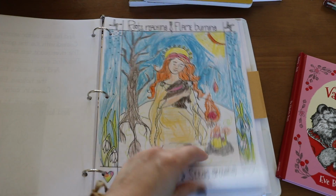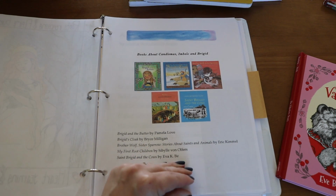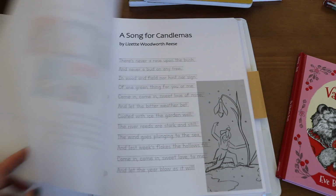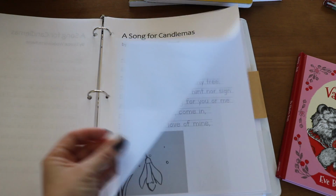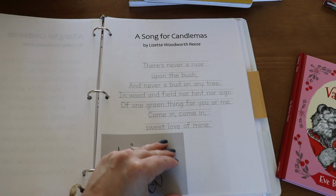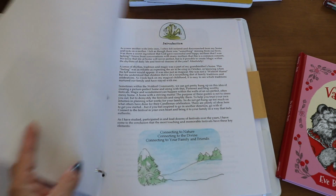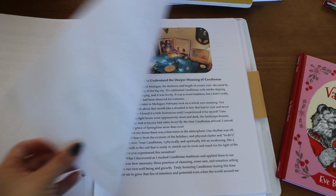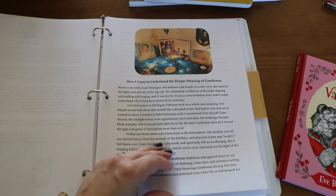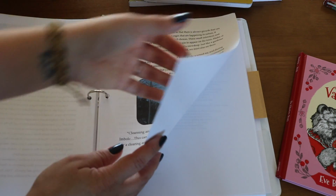But this year instead, we're focusing on a study on Candlemas. In this guide by Hearth Magic, Amber encourages us mothers to meditate and find our personal and unique connections to Candlemas. So we'll take the handcraft activities and nature from this guide. So we find our connection to Candlemas and we'll celebrate that it is the halfway point to spring, looking forward to the changes of the season, warmth, hope, renewing of life through God and His light.